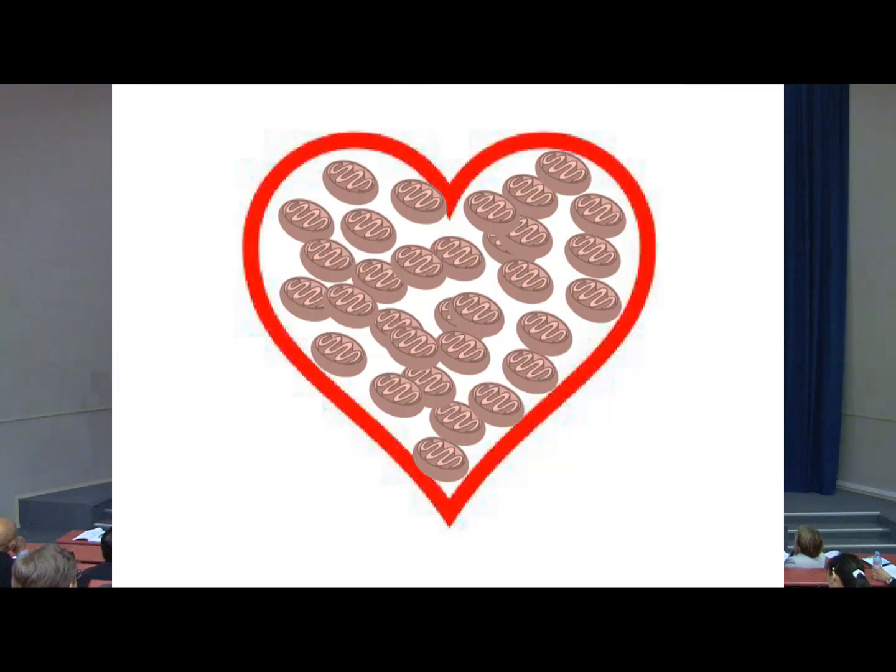So anyone who really knows about the heart should switch off now, because to me, all the heart is a bunch of mitochondria doing their job, and if the mitochondria go wrong, the heart goes wrong. I'm sure it's a bit more complicated than that, really, but to me, that's how I see it. So what I'm going to talk about is some of the aspects of a heart attack.